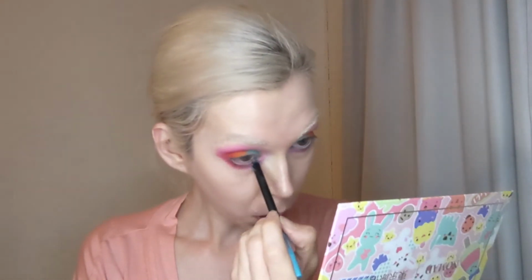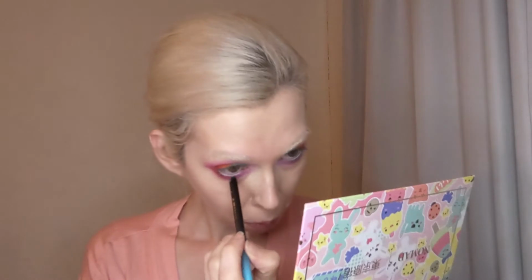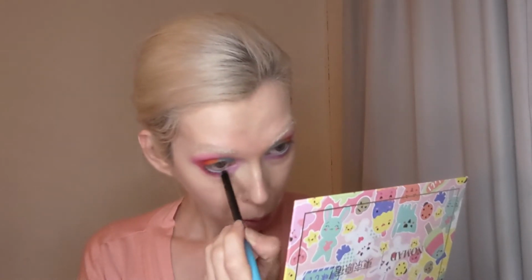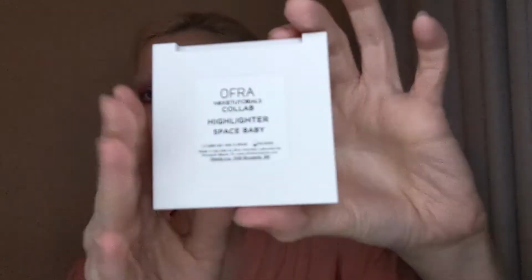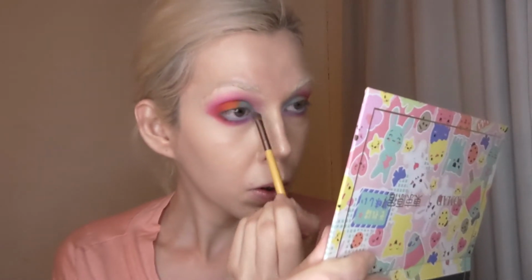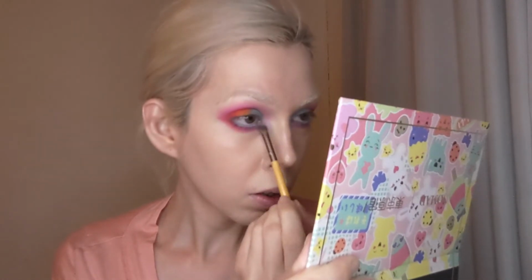And now in the waterline, I am just taking the House Labs Identified Gel Liner Pencil in the shade Priscilla, which is a vibrant light blue shade. For the inner eye highlight, I am taking the shade Space Baby. It is a highlighter by Ofra in collaboration with Nikki Tutorials.